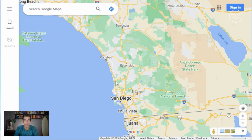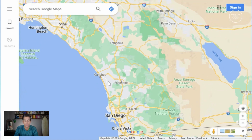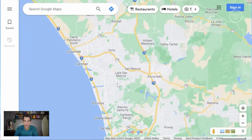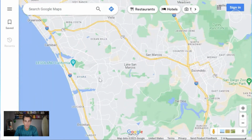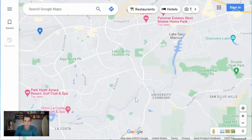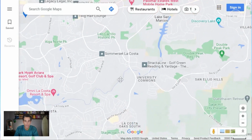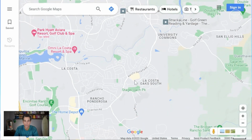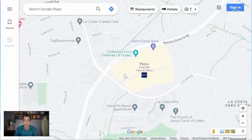You're going to head up the 5 freeway right here into Carlsbad, kind of this central, little bit inland area of Carlsbad. As we're zooming in, Aviara is a little bit to the west. And then you can see here's some of the neighborhoods that we did cover. We started actually down to the southern portion here, and where that Petco is popping up.